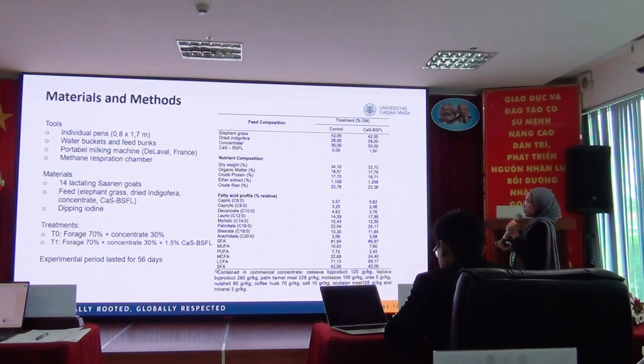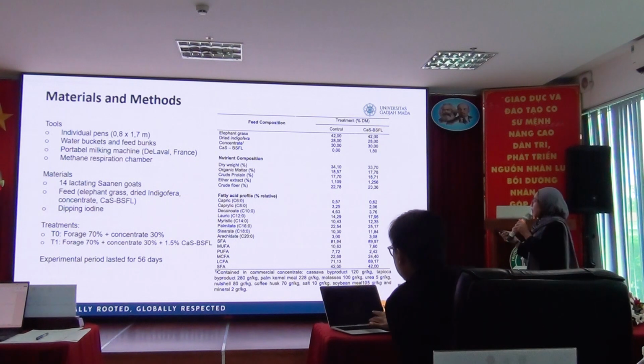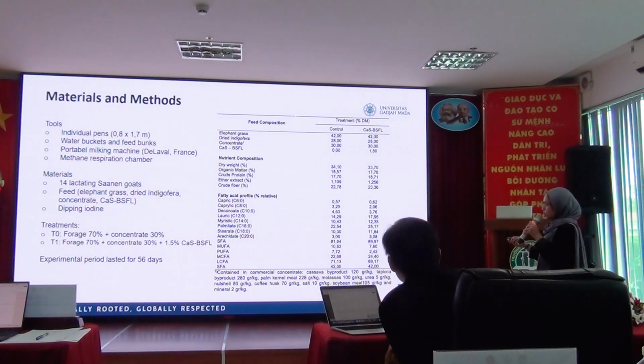The materials and methods used here are 14 lactating Saanen goats, fed with a basal diet of 70% forage and 30% concentrate. We have two treatments. The control treatment is pure basal diet, and the other treatment is basal diet with 1.5% calcium soap of black soldier fly oil. Here is the feed composition, which is made to the NRC standard for lactating Saanen goats.